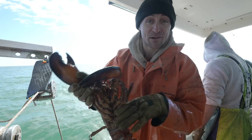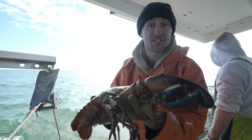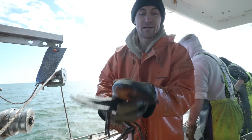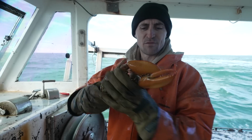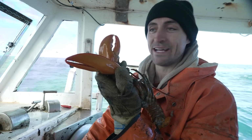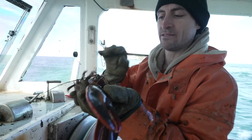They could live forever if they could continue shedding, but eventually they get so old they don't have enough energy to shed. They can't get out of their shells, and they grow inside of them, and they end up smothering inside of their shell. You can see if you compare underneath the claws of this one how orange they are. This one would be a lot better eating. This one's not a shedder, but it's softer. It shed within the last few months.